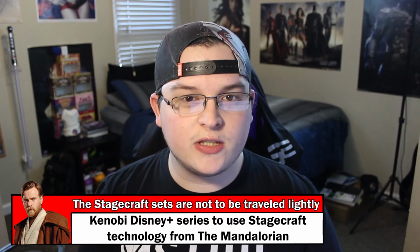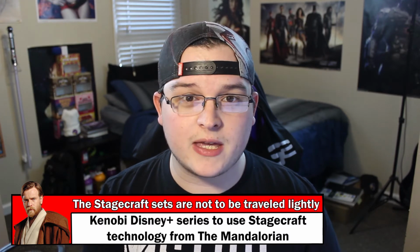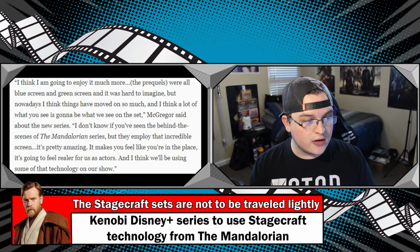In an interview with Ace Universe, Ewan McGregor was talking about the upcoming Kenobi series and how they were going to be borrowing the Stagecraft technology used in The Mandalorian to film the Kenobi series. In the interview, he said, "I think I'm going to enjoy it much more. The prequels were all blue screen and green screen, and it was hard to imagine. But nowadays, I think things have moved on so much, and I think a lot of what you see is going to be what we see on the set."